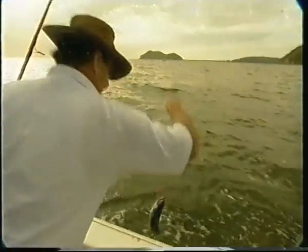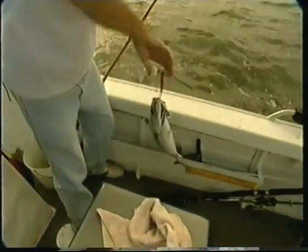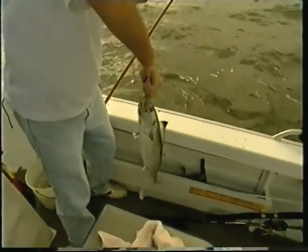Just try and lift him in, I think. There we go. Boy, are they great fun to catch. Never give up, bonito.